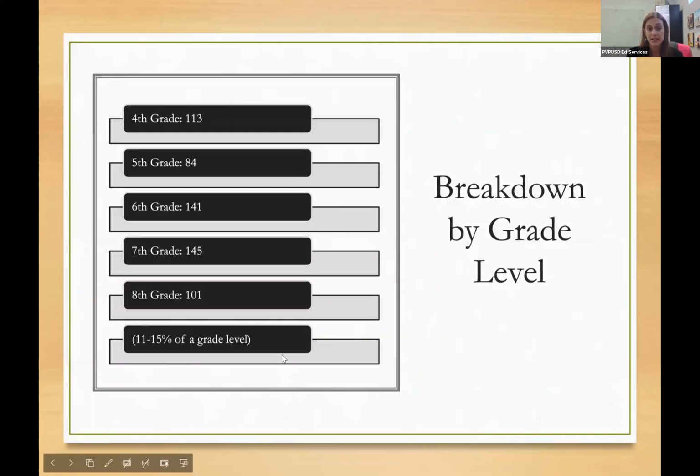I wanted to share next a breakdown by grade level of how our students performed on the GATE test. In our 4th grade, we had 113 students who qualified. 5th grade, we had 84. 6th grade, 141, and as you can tell, that is either their second chance at testing. 7th grade, 145, and currently our 8th graders, we have 101 students. Our 4th grade is extremely high this year, 113. That's fantastic. What this equates to is about 11 to 15% of a grade level.